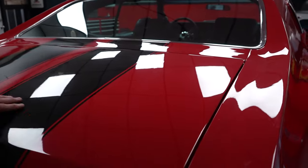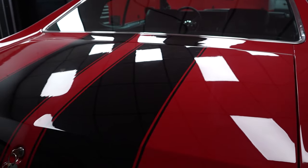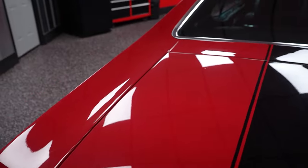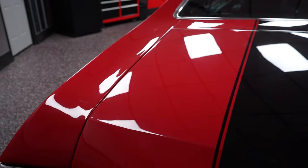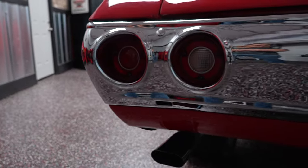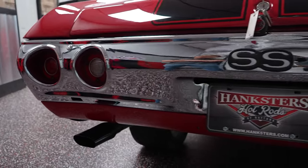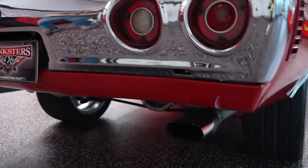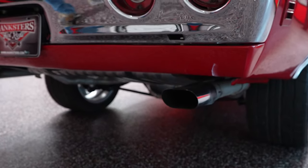Paint on the deck lid and on the top of the rear quarters. Real nice uniform color and uniform clear. Chrome clarity in the rear of the car. Fantastic. Dual tips there. Dual exhaust sticking out beneath the lower valance.